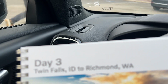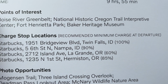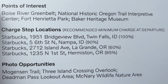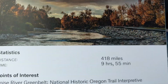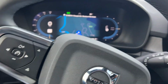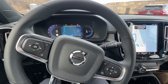All right, I just wanted to show you the route book for day 3, and we've got 4 Starbucks on the agenda. As you've seen, we've already hit the first one. So we're heading to Nampa, Idaho next, then La Grande, Oregon, and Hermiston, Oregon, and then we end up in Richmond, Washington. I would also like to point out we have switched vehicles. We are now in the XC40 instead of the C40, but still all electric.